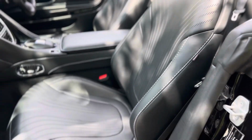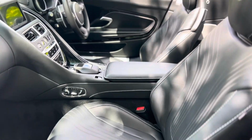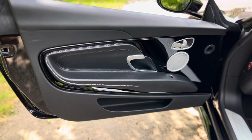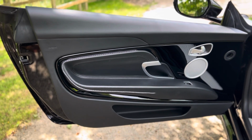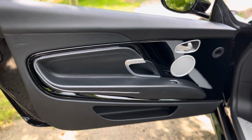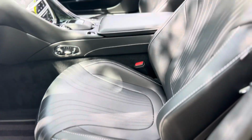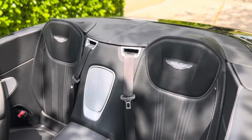See the lovely emblems and that really nice contrast stitching here. So it gives you a really nice sound. It's very punchy, it's turbocharged, and it's smaller and lighter. So the fact that it's smaller and lighter means that Aston Martin have been able to balance the car better than they would have done with a much bigger engine.